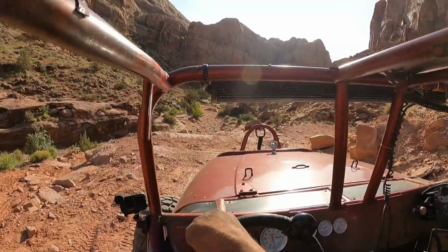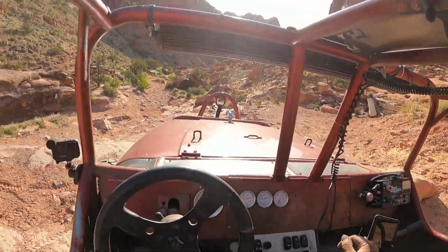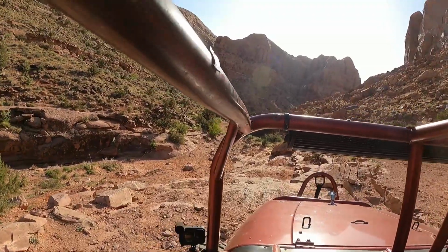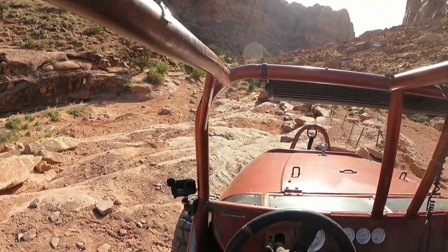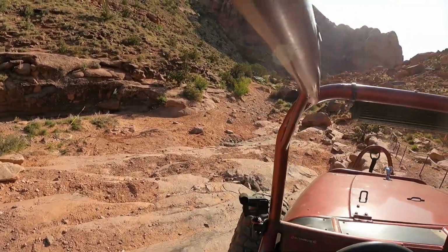Okay, so we're coming up on Chewy Hill. This one's a little bit of a pain, especially with how chewed up it's gotten lately. So I'm gonna put it in front wheel drive, take some of the tension off.